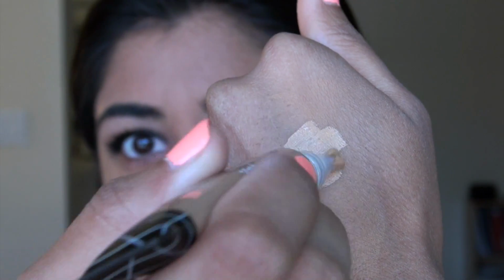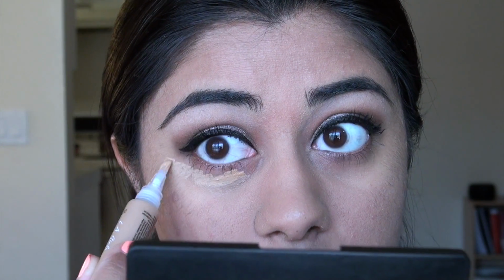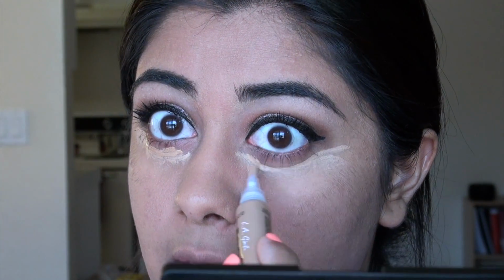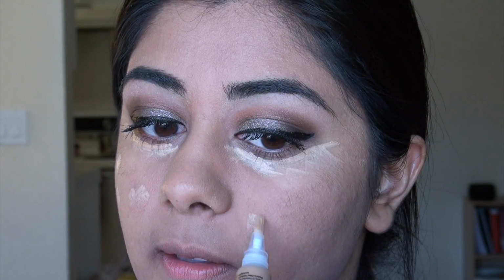So the way you dispense this product is it's got a brush, and you just squeeze the tube and it comes out of the brush. So let's just try this out. So I'm just gonna start under my eyes. And I'm just gonna get this here. The brush does make it really easy to apply. I do like that. And then I'm just gonna get it on a couple blemishes I have here on my cheeks.